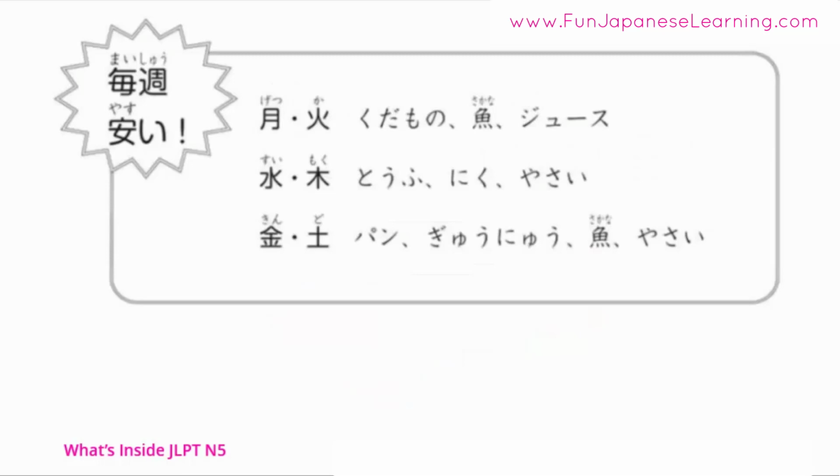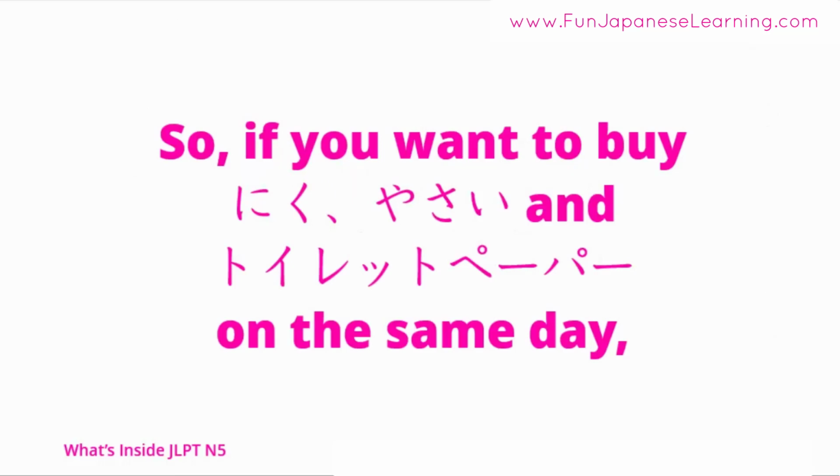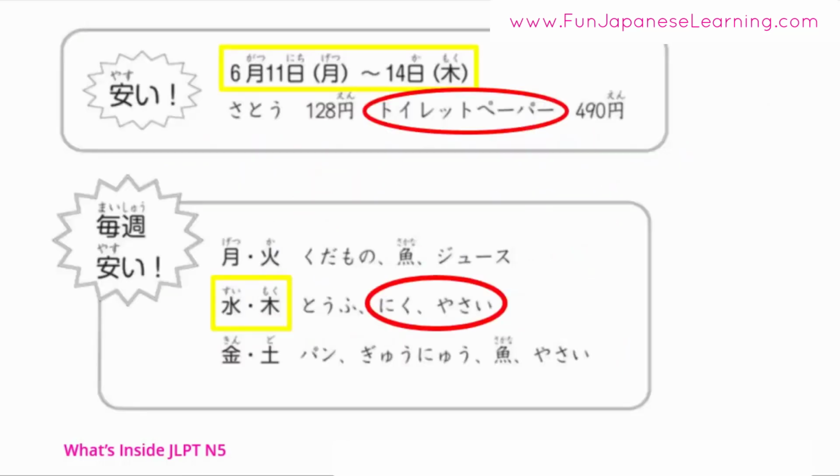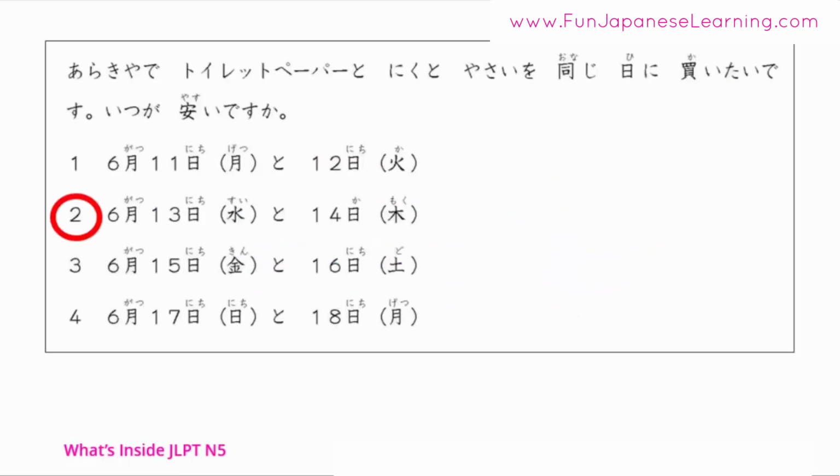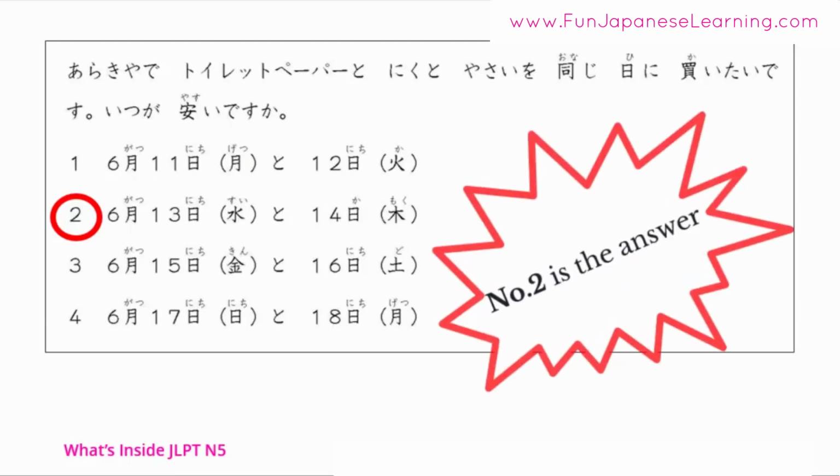毎週安い。Every week cheap. 月、火、果物、魚、ジュース。水、木、豆腐、肉、野菜。金、土、パン、牛乳、魚、野菜。So here it is. 肉、野菜 are cheap on Wednesday and Thursday. So if you want to buy 肉、野菜 and トイレットペーパー on the same day, you should look at these two columns. And did you get the answer? You need to go to Wednesday 13th and Thursday 14th. The answer is here. 6月13日水と14日木。Number 2 is the answer.